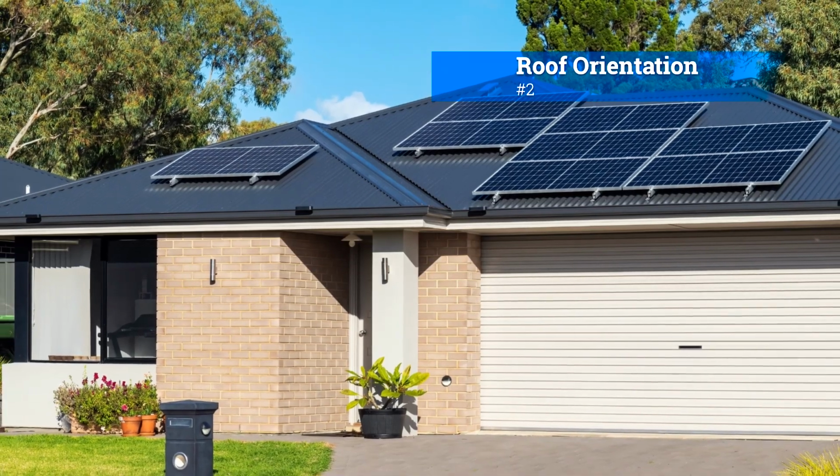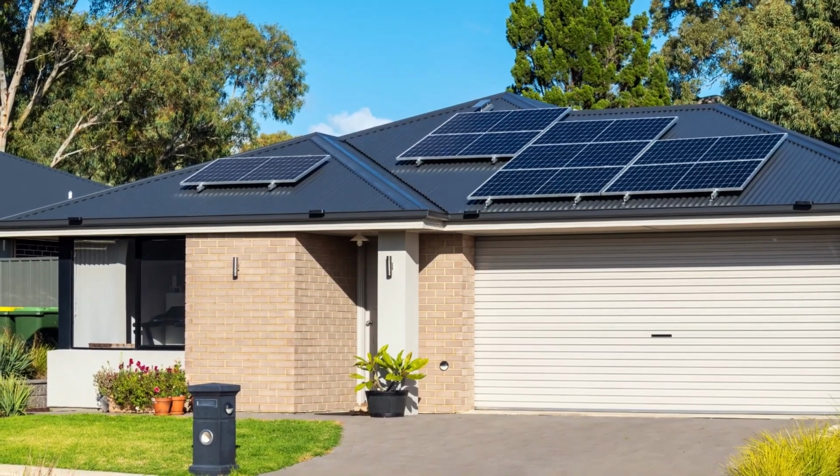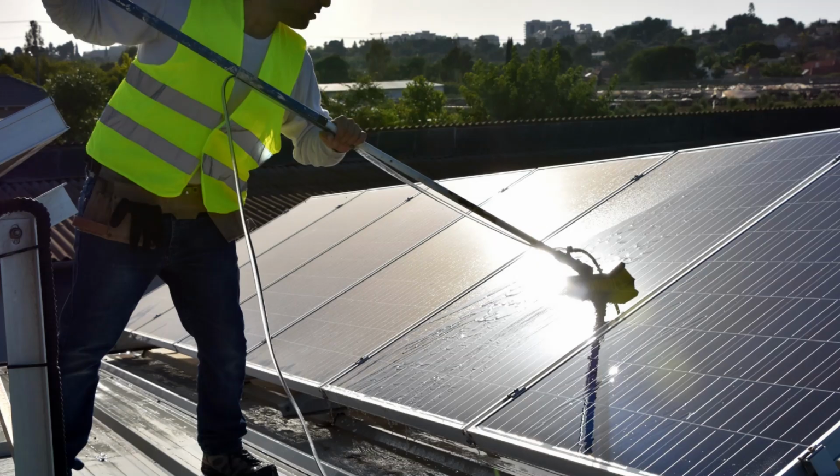Number 2. Roof orientation and angle. Whether or not your roof is facing the sun can play a huge role in the efficiency of your solar panels. Not only the angle, but also you have to consider the shading from the surrounding trees, buildings, and other obstacles that could also reduce the amount of sunlight your panels receive.